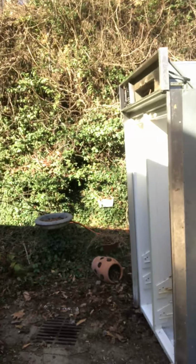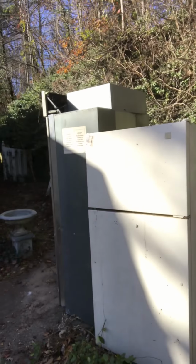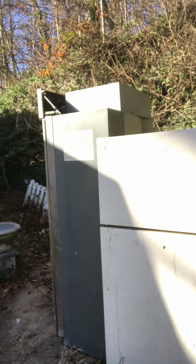Hopefully they have a truck with the lift gates, because these things are heavy. But we've got the great big KitchenAid refrigerator that was in the kitchen, and then we've got one refrigerator here. This was the one that was full of all sorts of disgusting stuff. It had failed at some point and all the food had rotted. And that was the one that I had to clean out with a shovel.